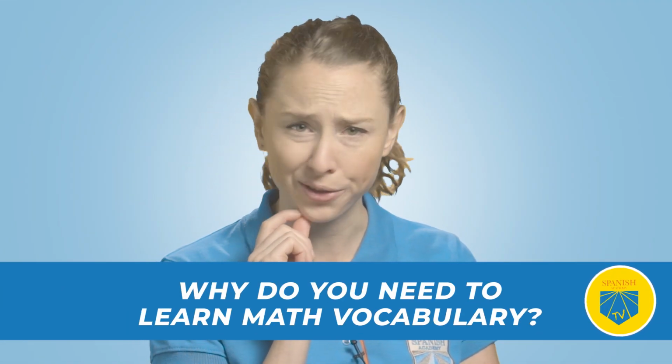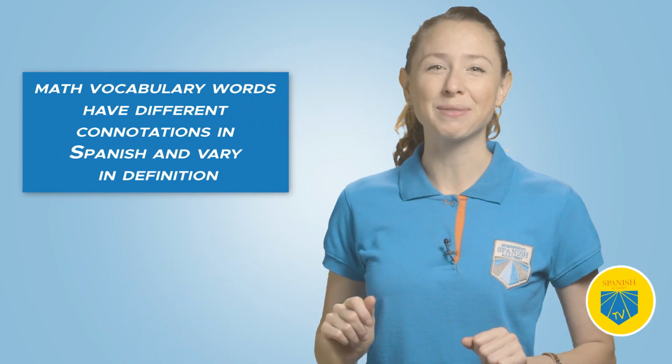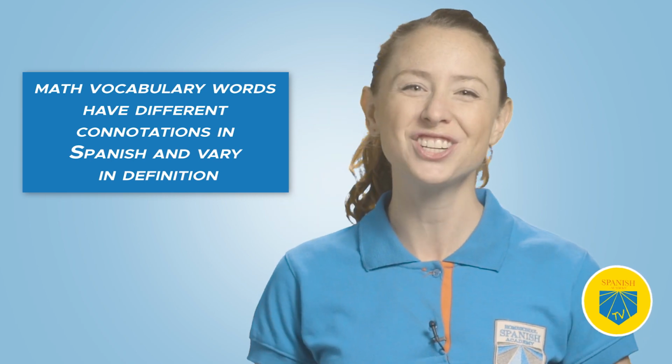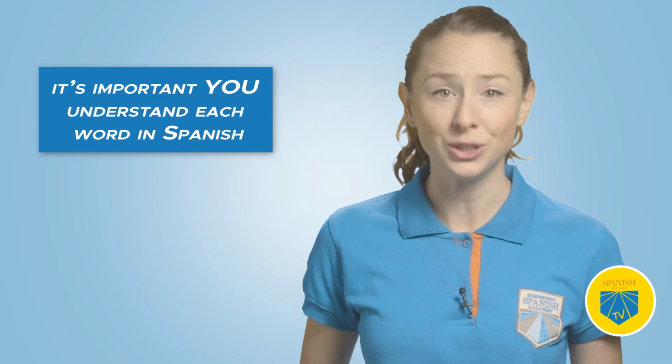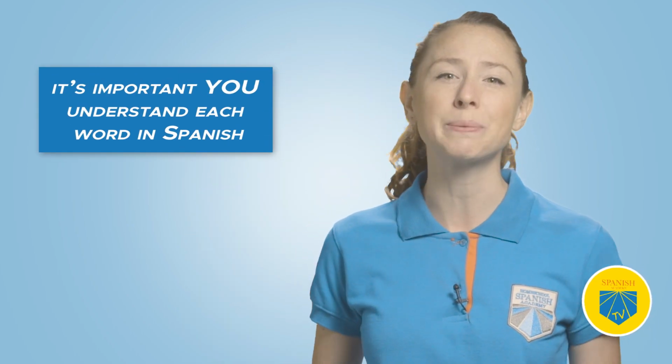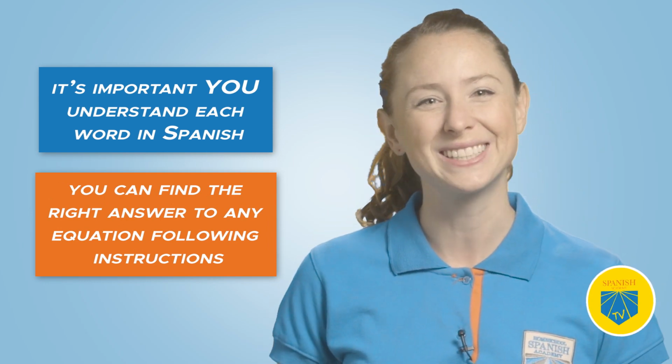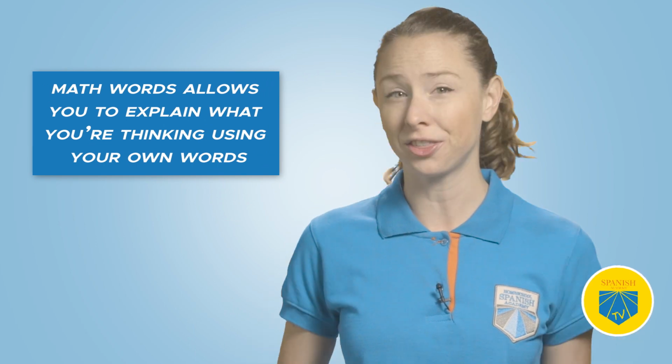Wait a minute, why do you need to learn math vocabulary? Certain math vocabulary words have different connotations in Spanish and vary in definition. Math requires you to solve problems. It's important you understand each word in Spanish so you can find the right answer to any equation following instructions. Being able to have math conversations using math words allows you to explain what you're thinking using your own words. Math is more understandable once put into practice.